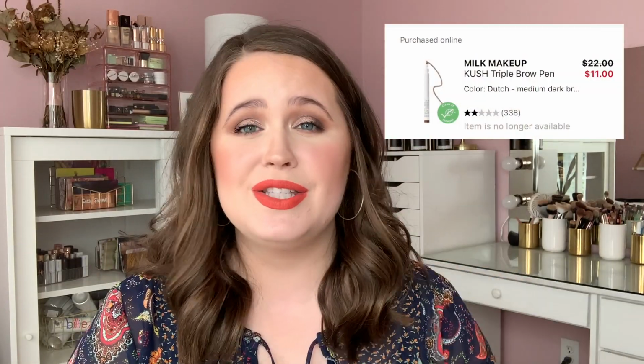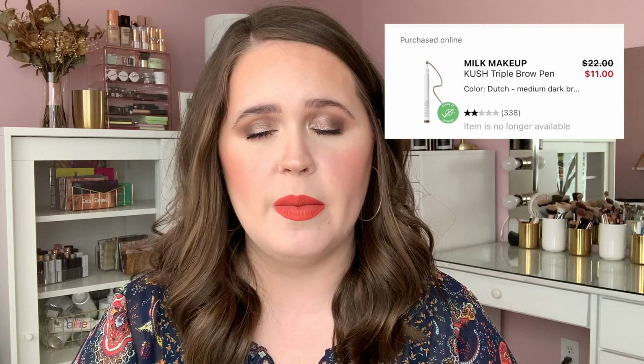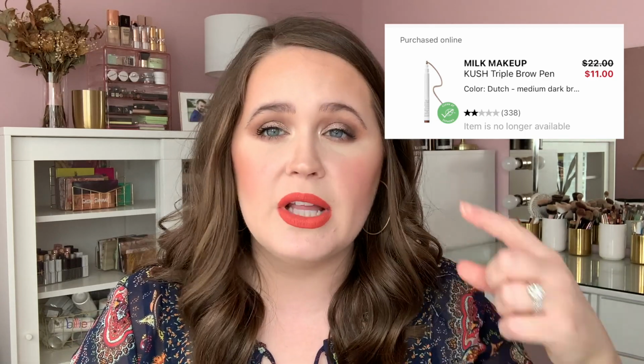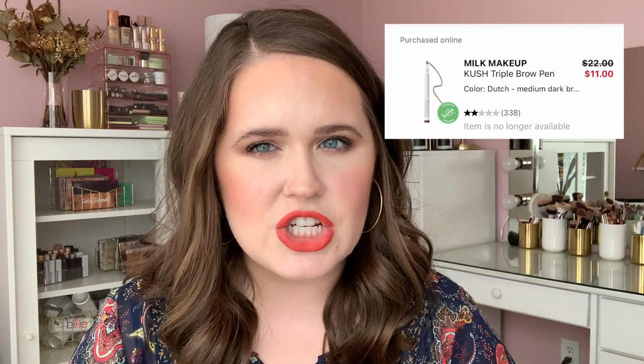I picked up the Milk Triple Cush Brow Pen. This was terrible. It was so bad. It's on sale right now at Sephora, and the reviews for it are awful. I think it has like 1.5 stars, and it was so bad I ended up returning it. It had 3 prongs, sort of a pen thing that's supposed to make it look microbladed with natural hair strokes, but it literally had no pigmentation to it and barely showed up, and was awful, and I returned it.